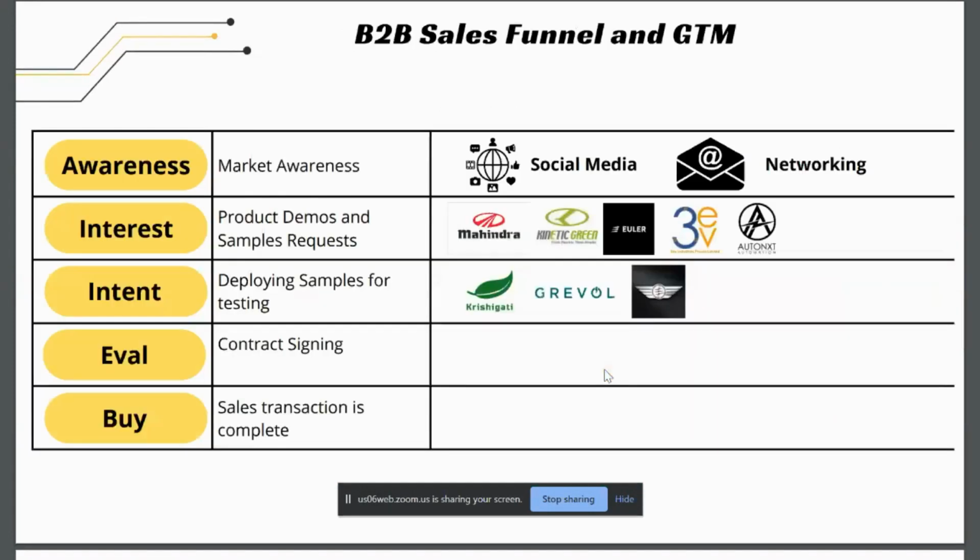Now, about the current sales funnel and GTM strategy, since we are new in this market, we want to create a presence in the market. We are doing that through social media and networking, as we are incubated at certain incubation centers, through their mentors who are already connected at OEMs. We are trying to get some product demos on their vehicles. We have got interest from various companies like Kinetic Green, Mahindra, Euler, AutoNext, and 3EV as well. I can say Mahindra is in the next step in our sales funnel. We are currently providing samples for Krishigati, Greywall, One Electric Motorcycle, and Mahindra.